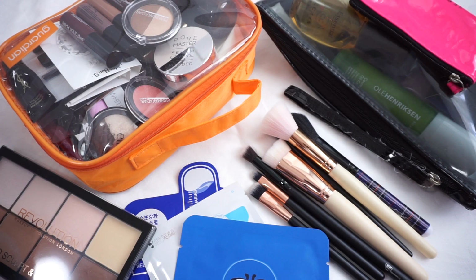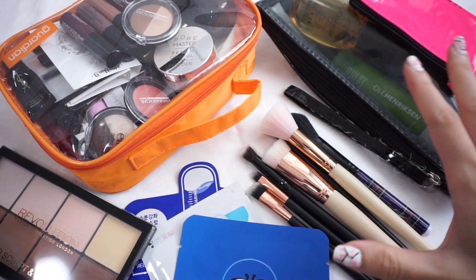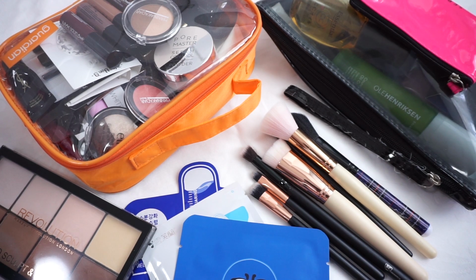So yeah, I think that is all that I have to bring on, and I think I covered every area for my makeup and skincare routine.